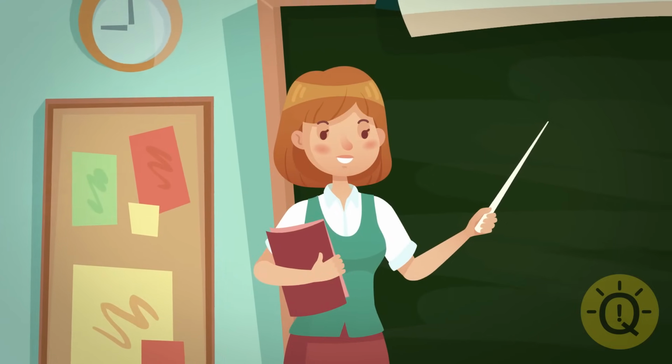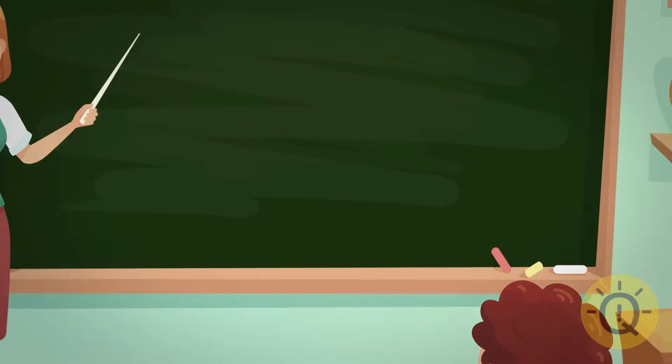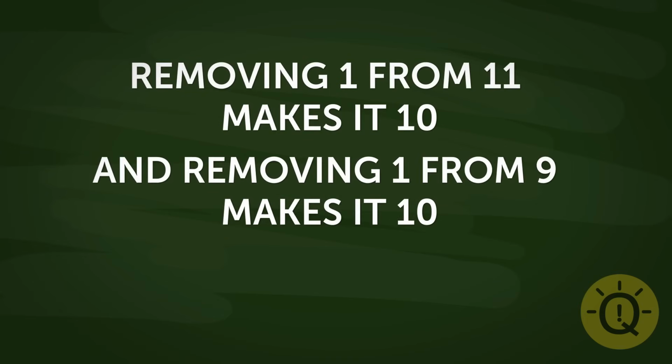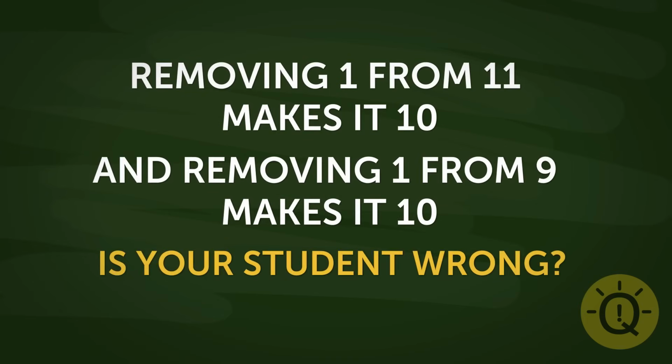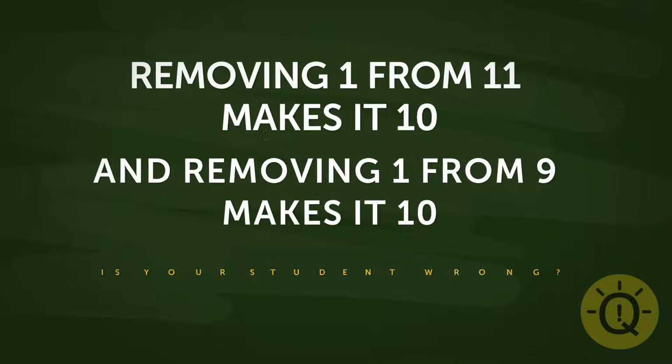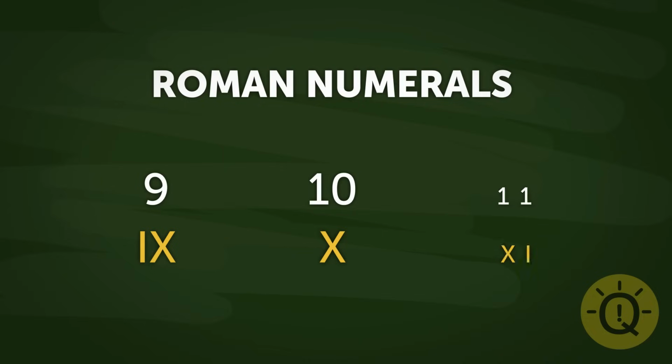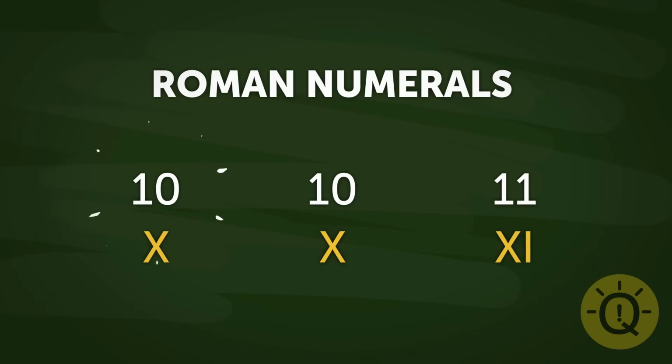Let's say you're a math teacher, and your student tells you that removing 1 from 11 makes it 10, and removing 1 from 9 makes it 10. Is your student wrong? Not really. This answer is possible when you use Roman numerals. 9 equals IX, 10 equals X, 11 equals XI. This way, by removing 1 from 9, you're getting 10. And by removing 1 from 11, the result is 10 again.